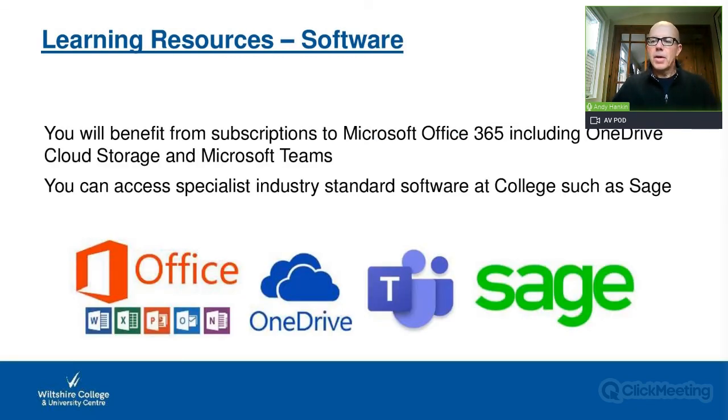Also, as a student at Salisbury College, you will be able to download Microsoft Office 365 at home. So if you haven't got Word and Excel and PowerPoint, you get it free via the college. Also, you get to use OneDrive cloud storage. You never run out of space. Anything you want to save, you can save it in the cloud.